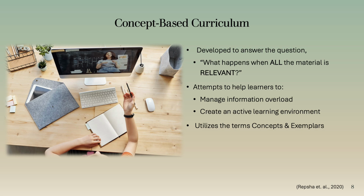So, simply put, concept-based curriculum attempts to help learners by managing information overload and creating an active learning environment that is directly opposed to the passive learning environment that exists in traditional lectures. Essentially, gone are the days of a teacher lecturing and being the source of information, and in are the days of students actively participating in class and the teacher being more on the sidelines.